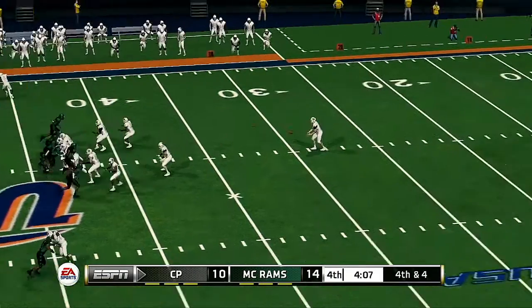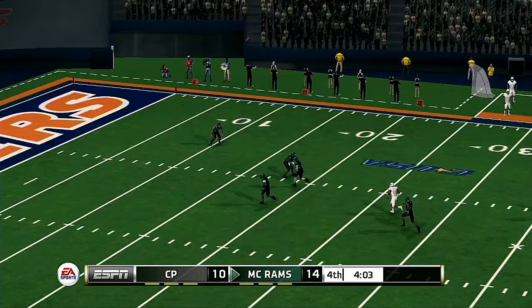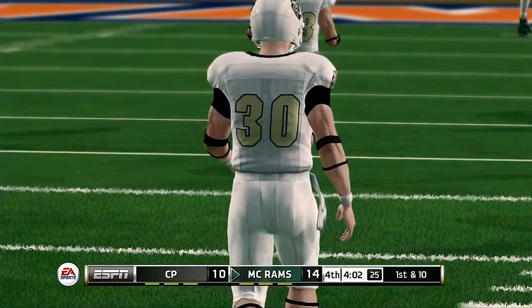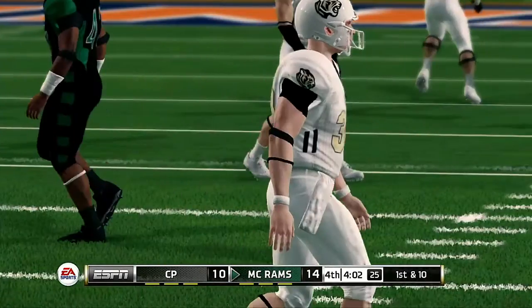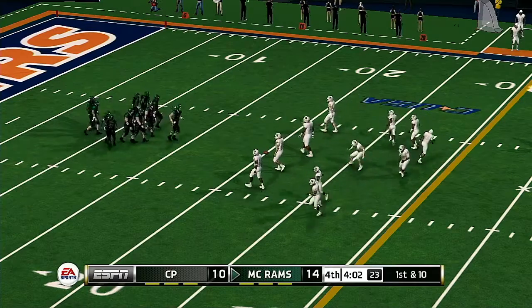Deep to return. He gets it away, and this is a really nice punt. Little too much leg into that punt. They'll bring it out to the 20. A score here might effectively end this one.